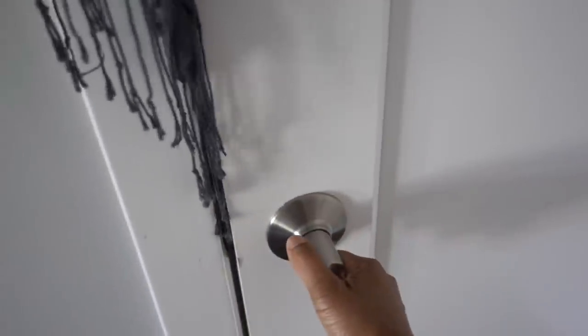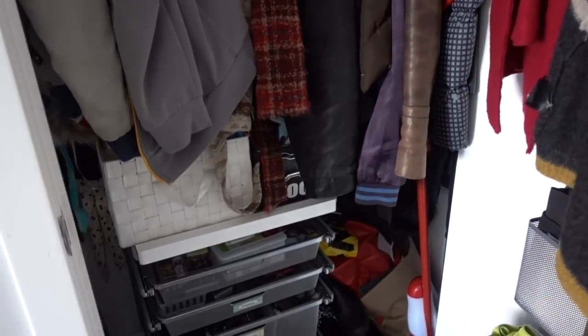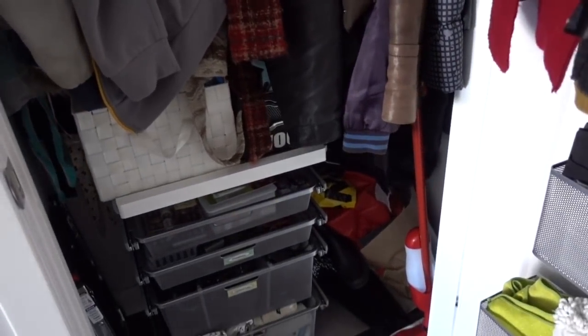Okay, so coat closet. Here's the issue. When I want to get rid of stuff, granted I was sick and I filmed a closet declutter video and put some stuff in bags, but it never made it to my car. So that's the issue. So look, here's the stuff that needs to go.